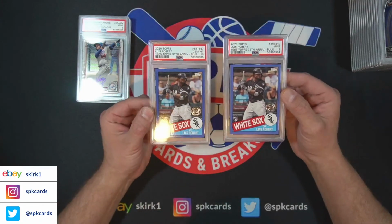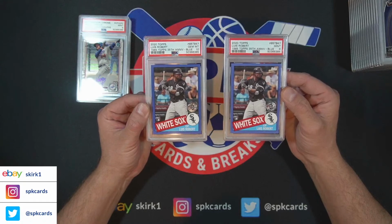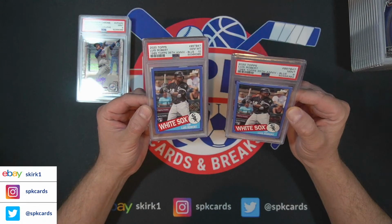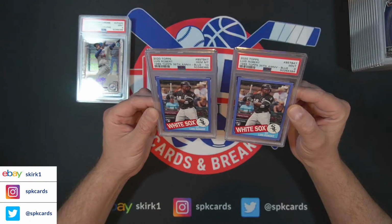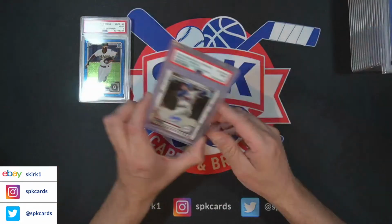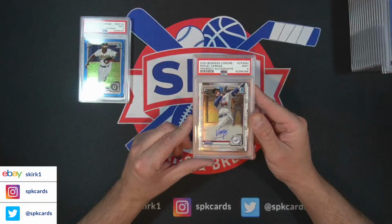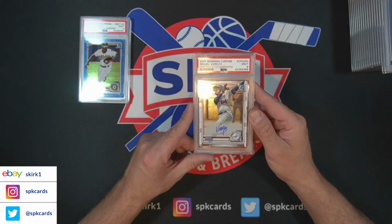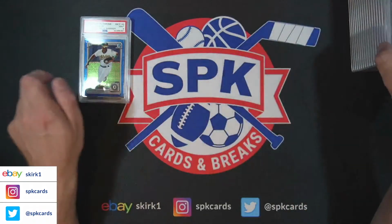2020 Topps Series 2 1985 insert. Luis Robert had one come back a 10, one come back a 9. We had 2020 Bowman Chrome Miguel Vargas auto coming back a 9. I had a standard submission. I had an orange auto numbered to 25 of his that came back a 10.